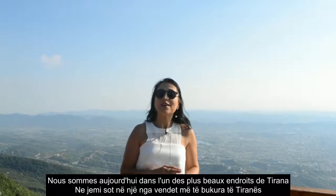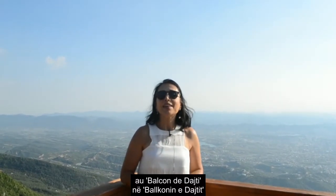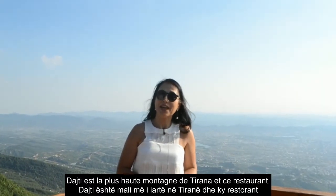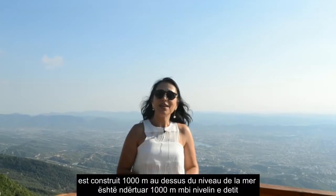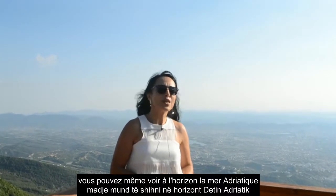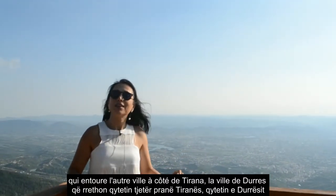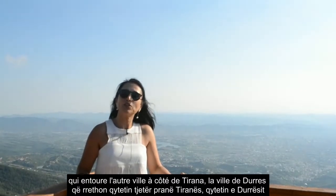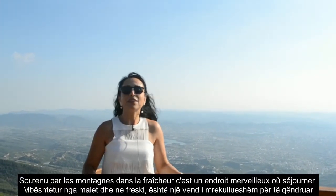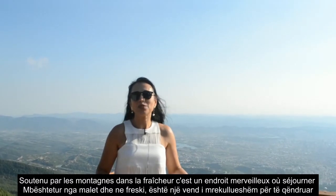Today we are in one of the most beautiful places in Tirana, in the Balcony of Dajti. Dajti is the highest mountain in Tirana, and this restaurant where I am is constructed 1,000 meters over the sea level. You can see far beyond the horizon, even the Adriatic Sea, which surrounds the other city close to Tirana, Durres city. Backed by the mountains and in the freshness, it's such a wonderful place to stay.